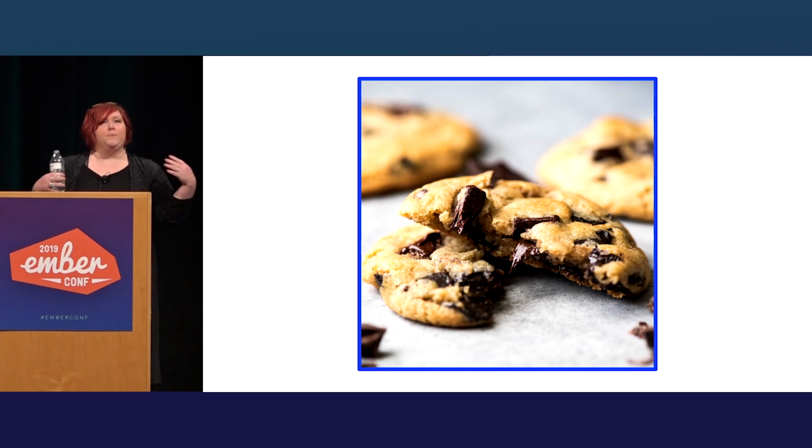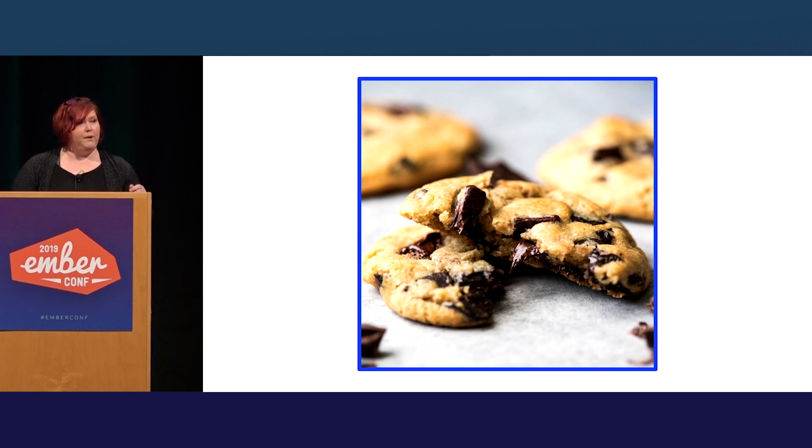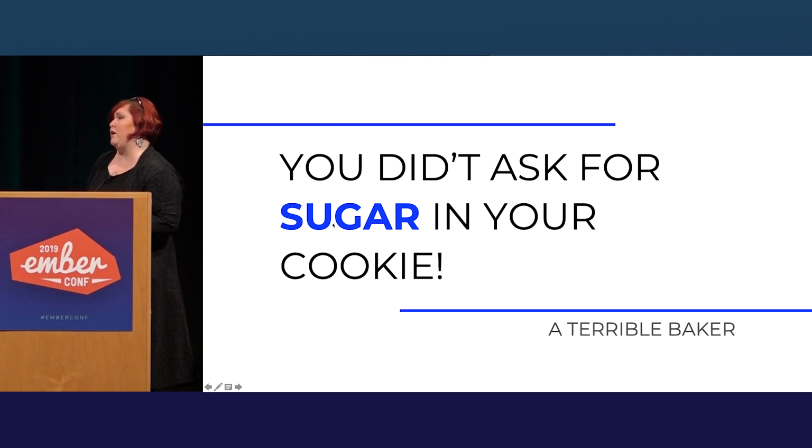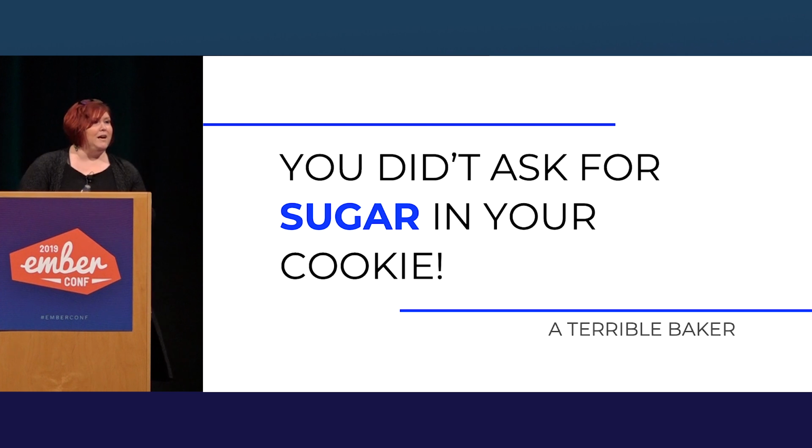And you're walking down the street in your perfect weather, and you're really happy, and you look and you see in a bakery window the most perfect, yummy cookie you've ever seen in your entire life. So you go into the bakery, and you buy the cookie, and you take a bite. Think about what you're expecting that cookie to taste like. But after you take the bite, you realize there's no sugar in that cookie. So you demand a refund from the baker, and you're like, why didn't you put sugar in my cookie? And they're like, you didn't ask for sugar.